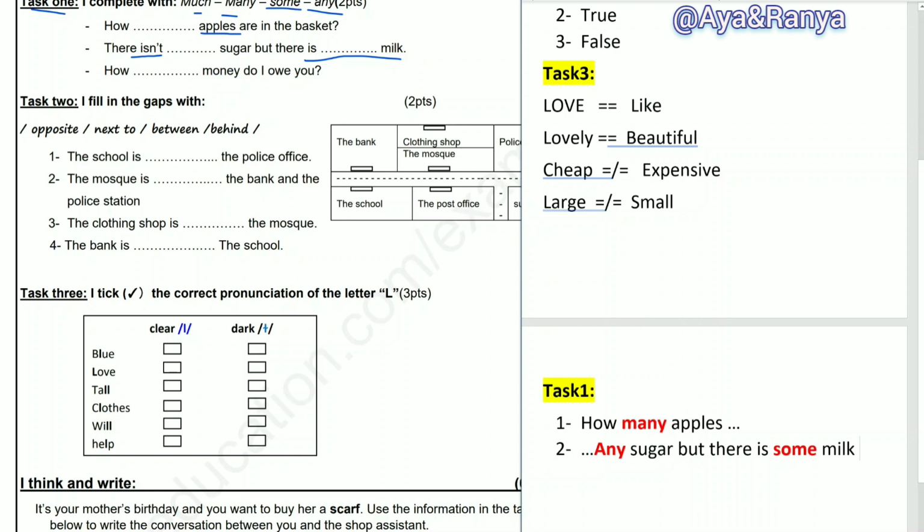Okay, let's do the last one. Number three. How much money do I owe you? Money is an uncountable noun. So money is used with uncountable nouns. You have to remember that. We use how much money do I owe you, because much is used for uncountable nouns. As we said, there was a good video about these with explanation and exercises and the rule.